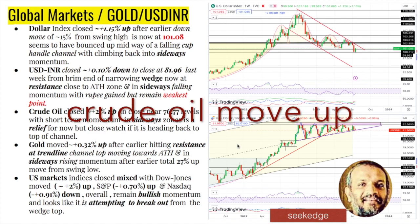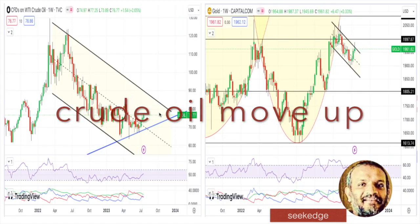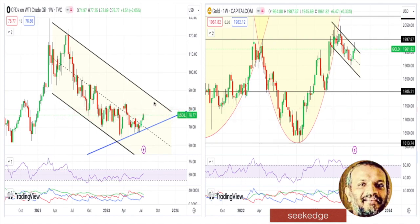But as long as it remains in this level, not breaking out of the parallel channel, things should be fine. That means if it moves above the 87-90 kind of levels, then we have trouble. Until then, it should be fine. But otherwise, it's consolidating, and it's rising up towards the top. It's consolidation with the momentum also rising, but it's rising within the sideways momentum.